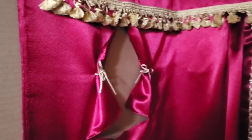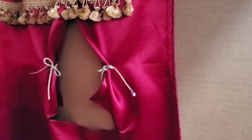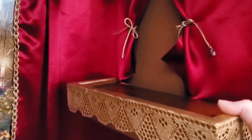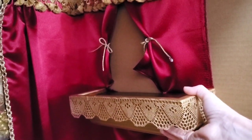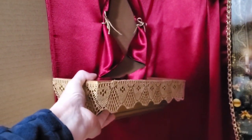We have the boxes, the curtains around the boxes on the sides, and I'll be putting wallpaper behind those. And then the theater boxes will go on either side. Like this.